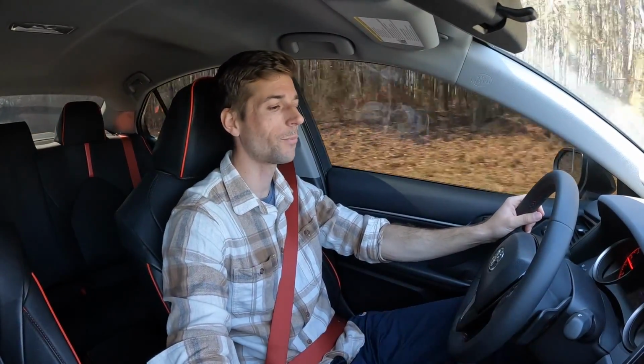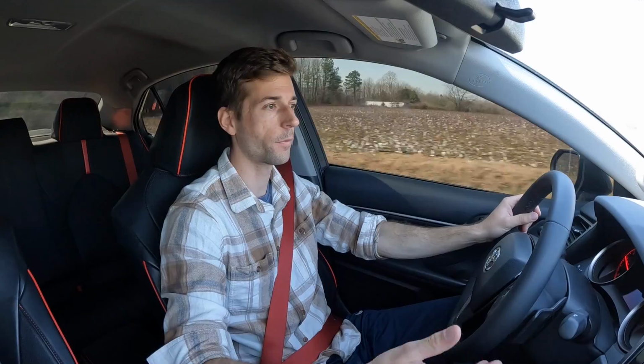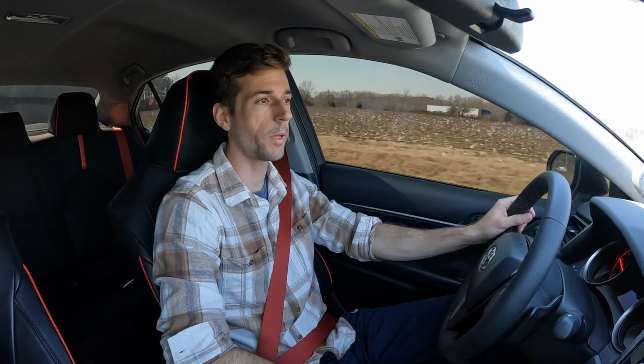I do wish there were a little bit more settings in this infotainment system. I feel like it's not quite as much as some other brands, but at the same time, this is a vehicle that you just hop in and go. You pair your phone, you have nav on your phone, you can update it on the screen if you'd like to, but it's just a car that you get in and drive.